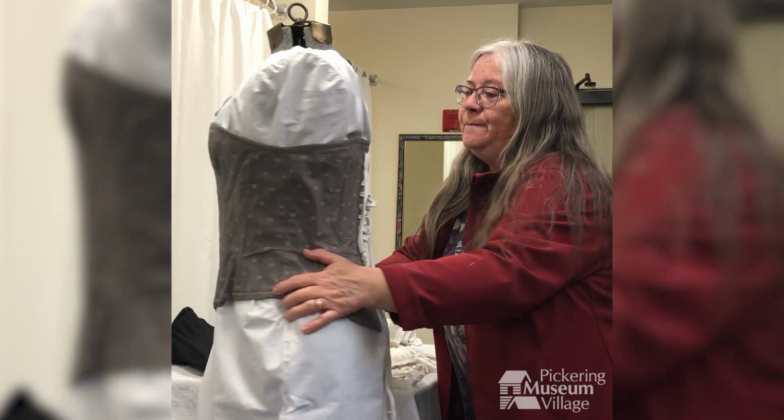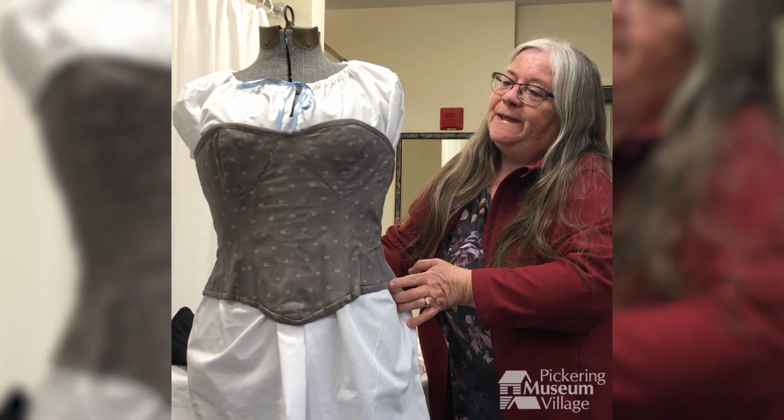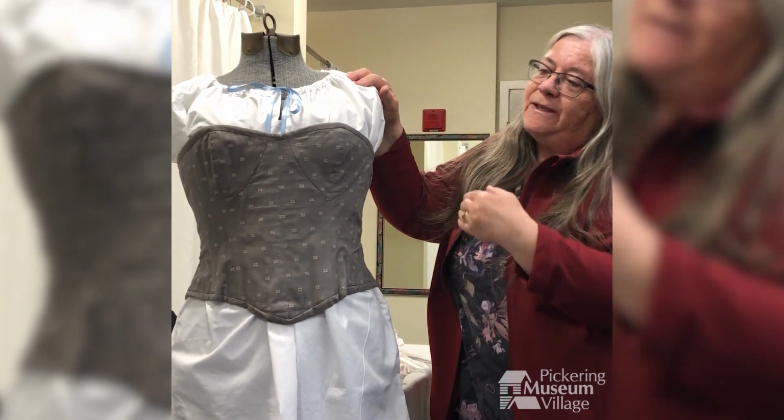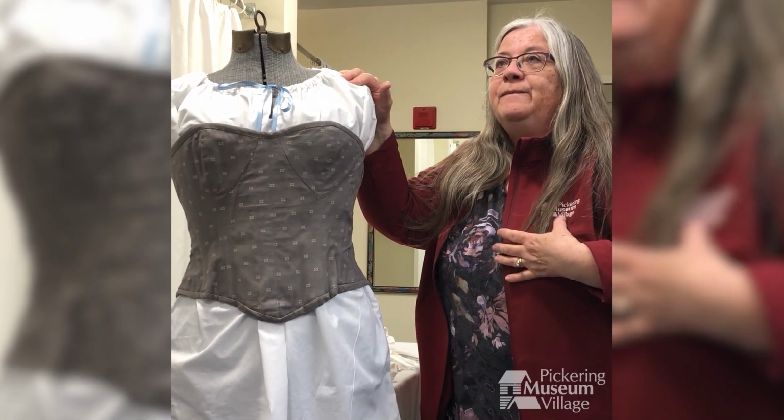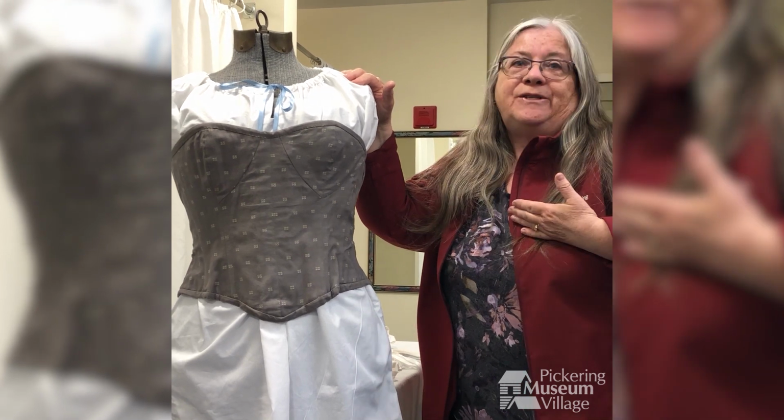And this particular one features something that was very typical as we get further into the 19th century, which is it has a bust gusset here, so that it actually forms a nicer line to the bust.